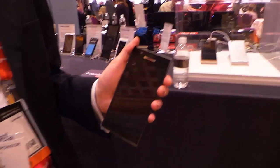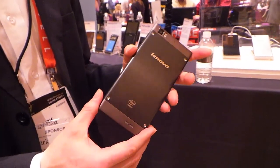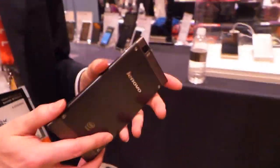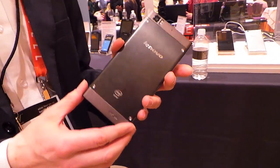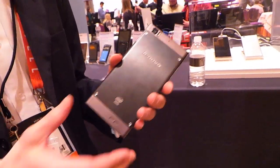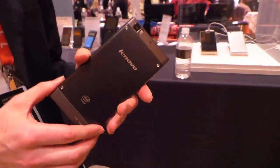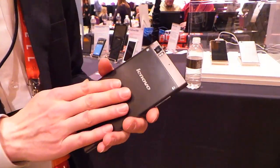Now, will this go on the 4G U.S. network if I was to buy this and have it shipped in? I don't know yet. It's a prototype. I'm sorry. Because I actually know a lot of people that do that. They'll buy the international version, like the S3 when it came out, because they can get it here. So this is going to launch in China, right?